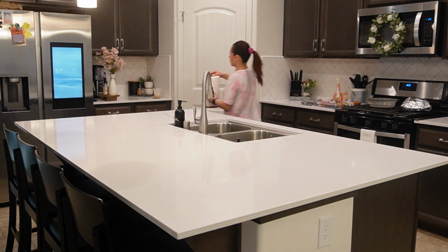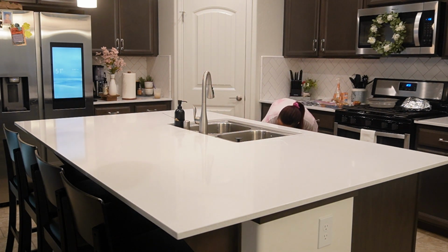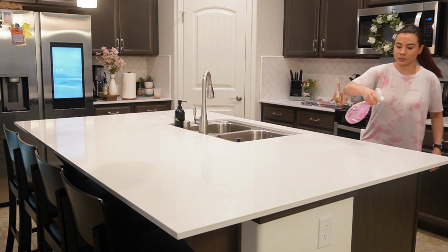I use a lot of the Joss products throughout my home. They're one of my favorite cleaning products to use. Today I use the multi-purpose cleaner on my countertops, which are quartz countertops, and then later on you're going to see me using the wood cleaner on my dining table.